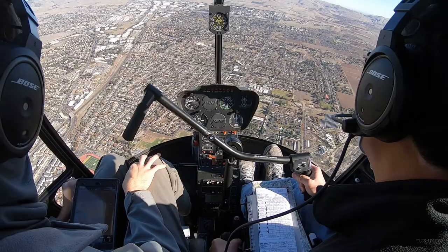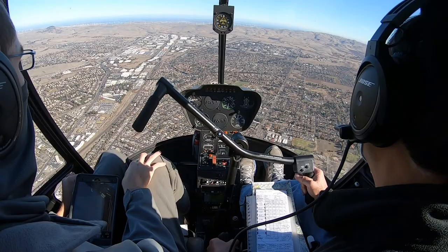Oh, there he is. Helicopter 0 Sierra Hotel, traffic 12 o'clock, 2 miles, 2,500 indicated southbound, Cessna. Traffic inside, 290 Hotel.